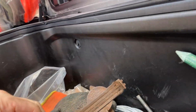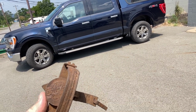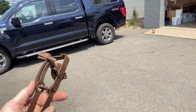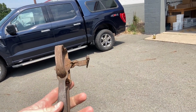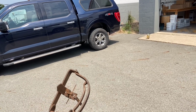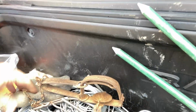Here's an old trap I bought. Where did I get that? I think the PA convention. I don't know if you can see the pan. It says True Value on it. #1 True Value. True Value Hardware put out this trap back in the day. I don't know the year of it, but it's probably 50s, 60s maybe. It's got double jaw, pretty good #1 long spring. But I saw that and I bought that. I think I got that for 30 bucks or whatever.